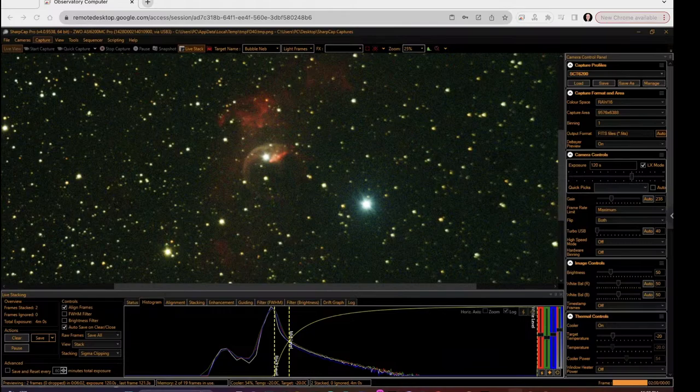Steve, you didn't bring the chat down, trust me. Everybody was thinking it when I was talking about my 8 inches and the fact that I'm using 10 inches now. You know, as we say in aviation, there's no replacement for displacement. And aperture is king when it comes to telescopes. So the bigger, the better. But that's the Bubble Nebula coming through right now.